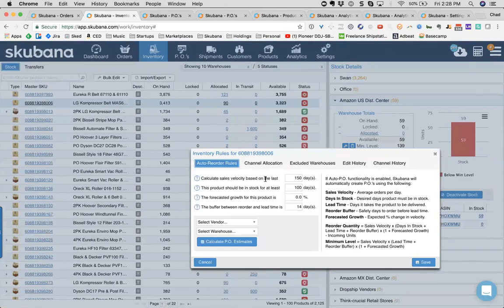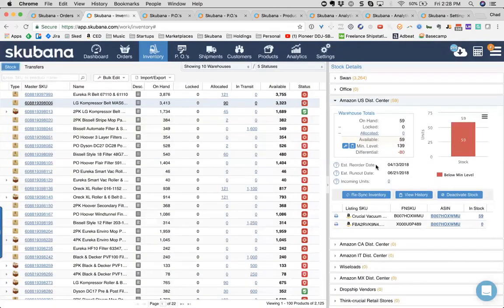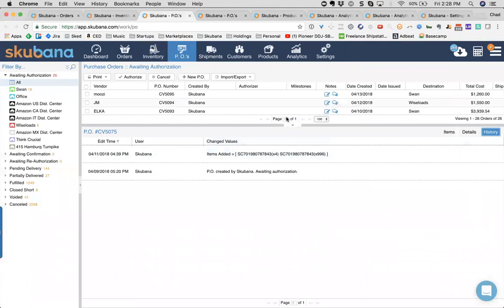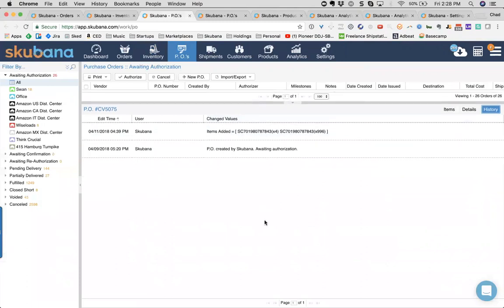I want to look back on the past 150 days, and I want this product to be in stock for at least 100 days. Based on the formulas and the lead time that we set up on the product, all of this stuff, Skubana will take these rules, tell you when you're going to run out of stock, when you need to order more. It'll calculate your minimum level for you, but it'll do one additional thing. It will algorithmically create purchase orders for you awaiting approval.